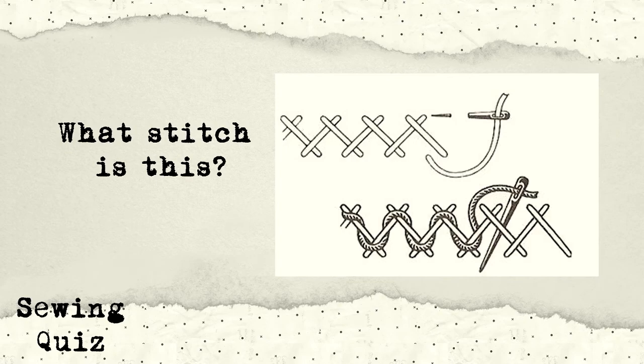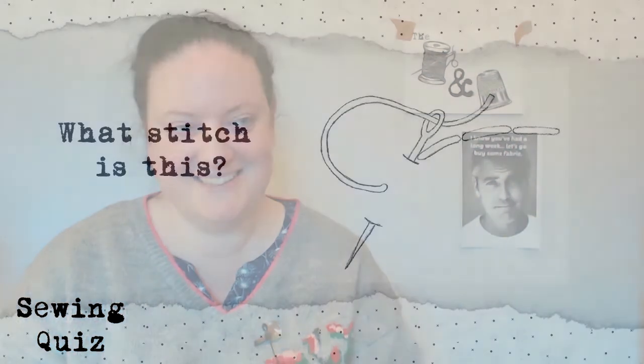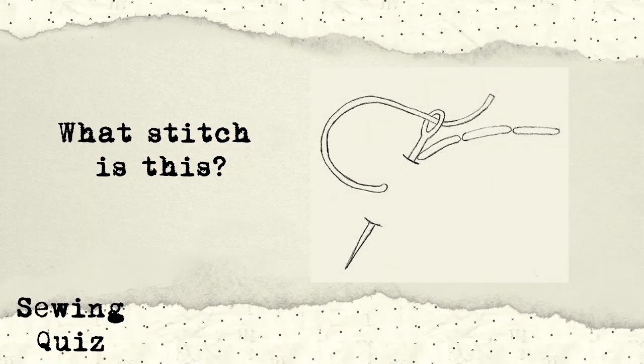So what stitch is that? For 1 point, question 12. And then question 13 for 1 point. What stitch is this? Well, this one's a bit more oblique, isn't it? Look at that. Managed to find some quite nice illustrations, actually, of these, I have to say. So question 13, what stitch is this?